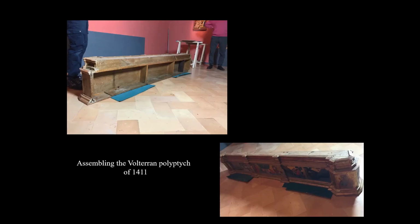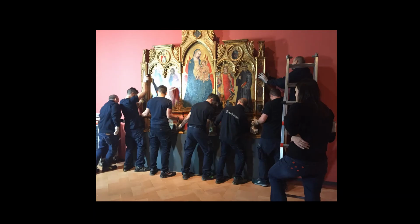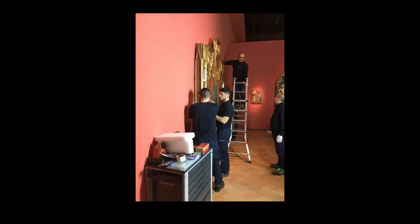And it was actually a laboratory in the Galleria space as this painting was unpacked and then remounted. The base was fit with the panels of saints and then hoisted into position and finally checked, of course, for its stability. This painting will no doubt return home in better condition for the examination and analysis that it underwent as a result of the exhibit.